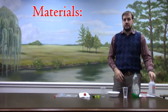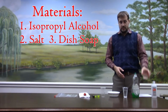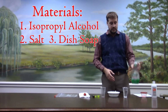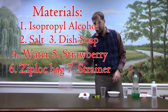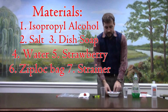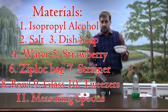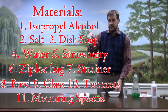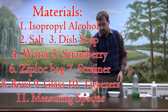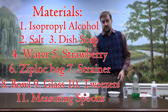You need some isopropyl alcohol, salt, dish soap, water, a strawberry, a Ziploc bag, a strainer, a larger container like a bowl, and then a small skinny container like this glass. You'll need some measuring spoons and some tweezers.